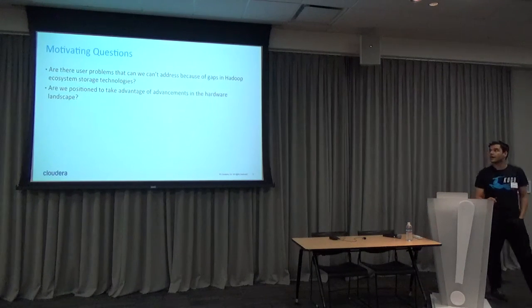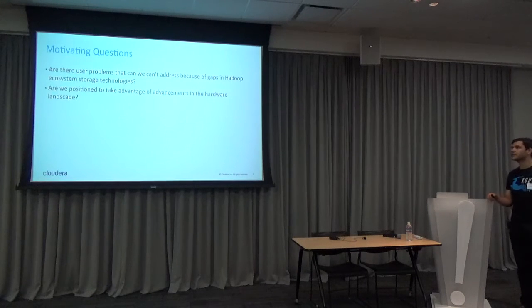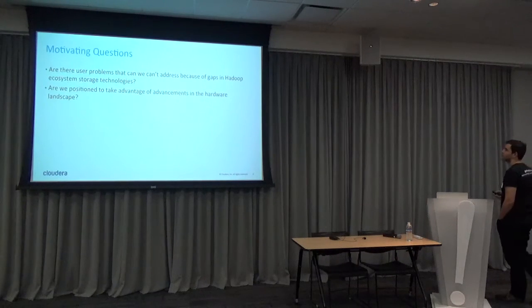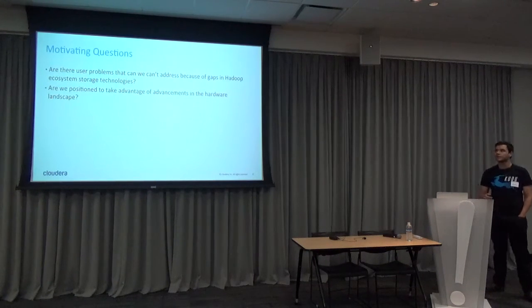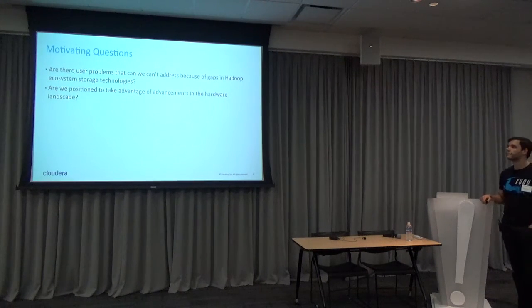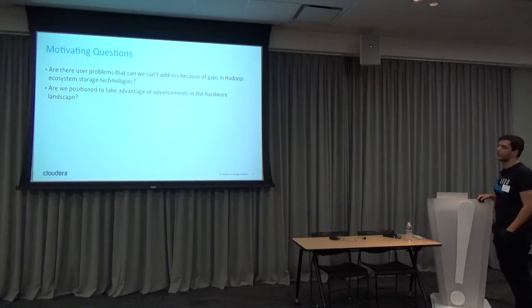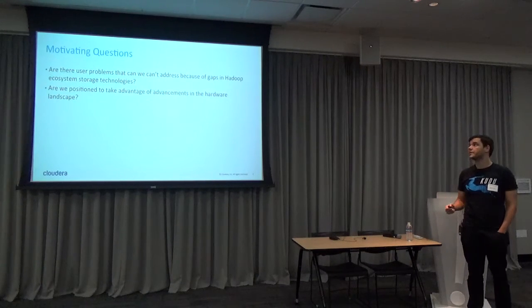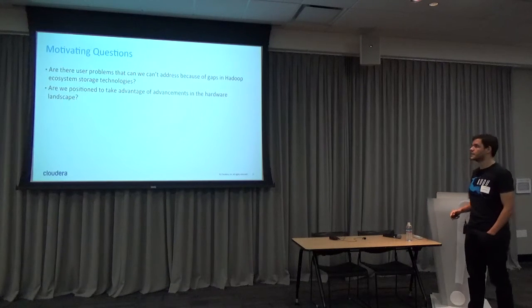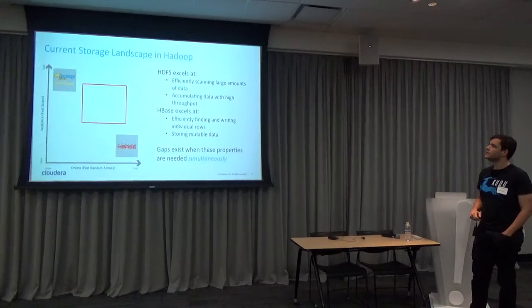Three years ago, a group of us got together at Cloudera, and we basically started thinking if there were a group of problems that we couldn't address because of gaps in the current storage technologies in the Hadoop ecosystem. And how could we position ourselves to take advantage of the advancements that were to come in the next few years in the hardware landscape?